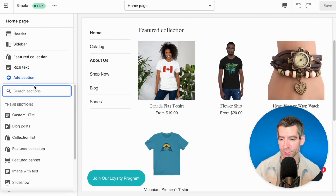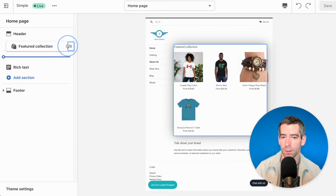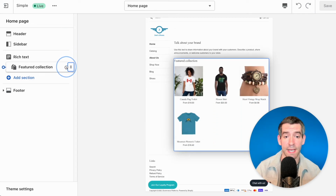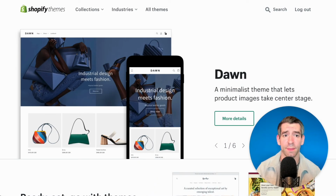And then some of the sections include blog posts, collection lists, featured banners. And then what's great is we can go around here and drag and drop different sections so that they move to different locations. So if I wanted to move my featured collection down a bit below this rich text module, then that's possible. But that brings us to the themes, and that you often don't need to customize your website that much if you choose the right theme.